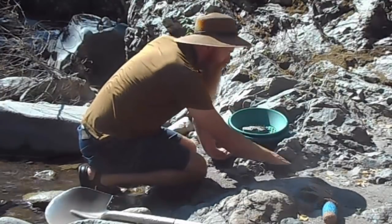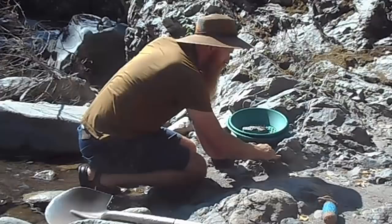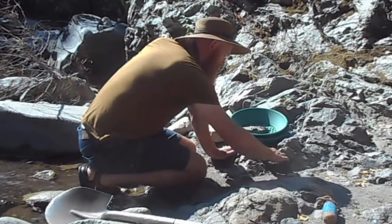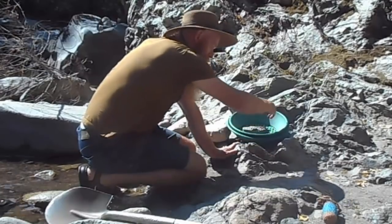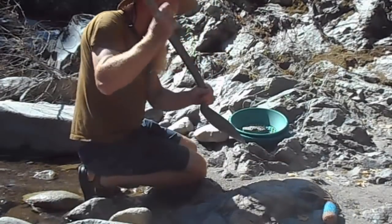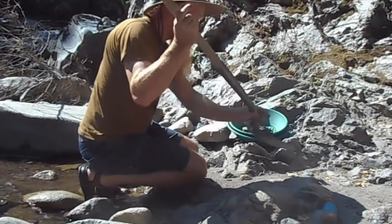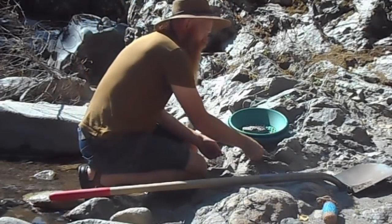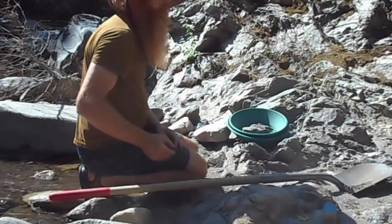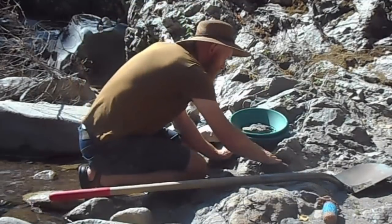In my backpack, I have little brushes for cleaning this stuff down, but you can also use some water to wash it down into the bottom and pick it out. But another trick, once you get all the gravel down at the bottom, if you can take the next piece of rock, pry it off, and you just lift those gravels that you push down at the bottom with it, and they're in your pan. You're not losing anything that way.